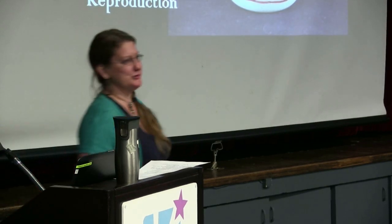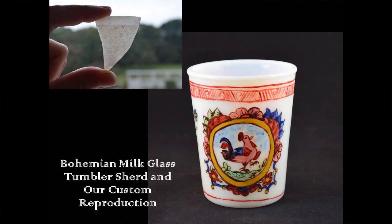In addition to reproducing the flip cups, we have made Bohemian milk glass tumblers. So this is a fragment of one of four hand-painted Bohemian tumblers. Painted milk glass is, again, not usual archaeologically. I only found one shirt before coming to Ferry Farm. We have at least four tumblers that I've identified. And you can see the paint comes off very easily.